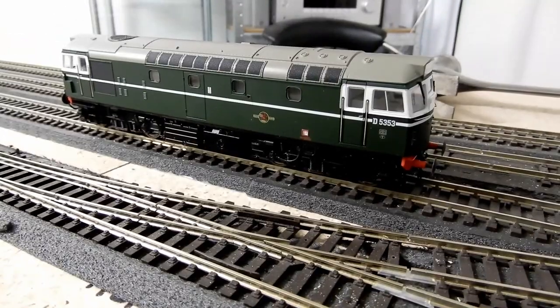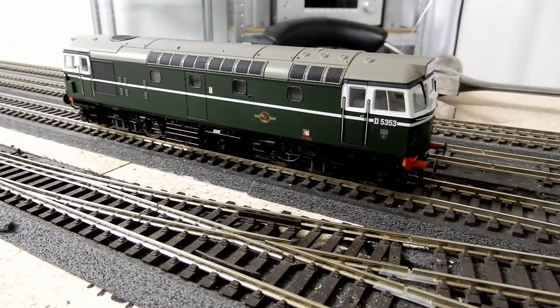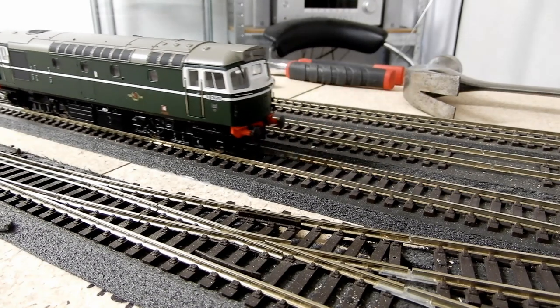Okay, here we are on the railway now. Got her on, got the chip fitted, and so now it's a case of running it in and seeing how she goes. At the moment, because it's a new chip, this chip will be set to address number 3. So what I'll do is I'll fire her up and away she goes.